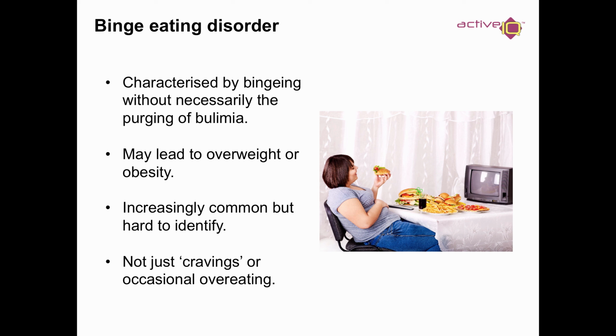It's not like what you can see sometimes, where someone's having a couple of cans of Coke a day, maybe a chocolate bar and some crisps with their lunch, and they weren't quite realising that all these calories were adding up. That's not binge eating. That's just an education issue where they don't quite understand what they're eating.